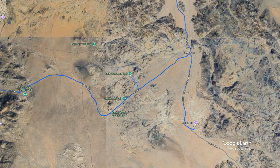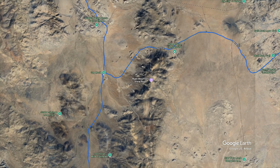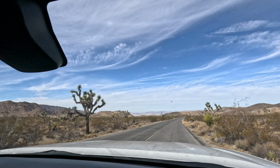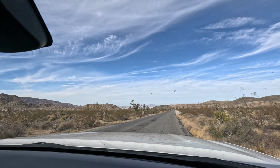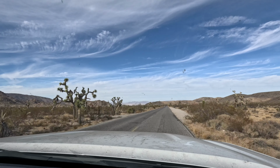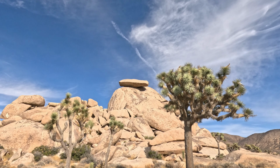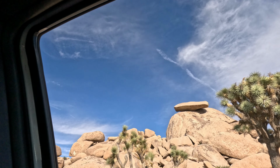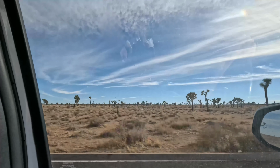From Split Rock, we made our way to Cap Rock, which was about a 15-minute drive. The drive offered more classic Joshua Tree scenery with the iconic yucca trees and scattered rock formations along the way. When we arrived, we found Cap Rock to be another quick stop. The main feature here is a large boulder perfectly balanced on top of another, which makes for a pretty cool photo. While it was interesting to see, the stop felt fairly short and there wasn't much else to explore in the immediate area.